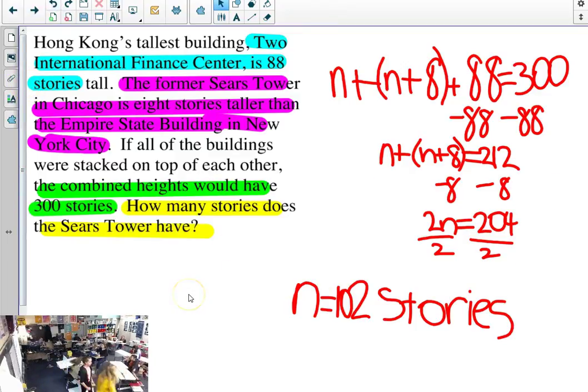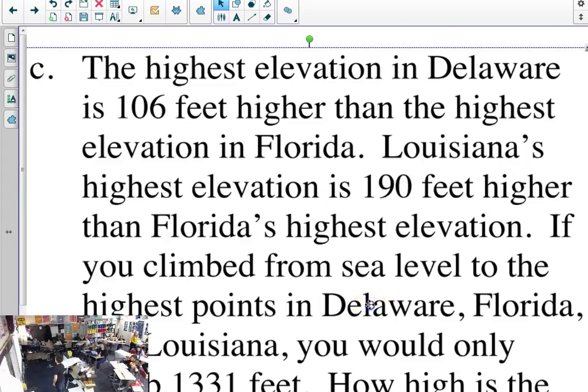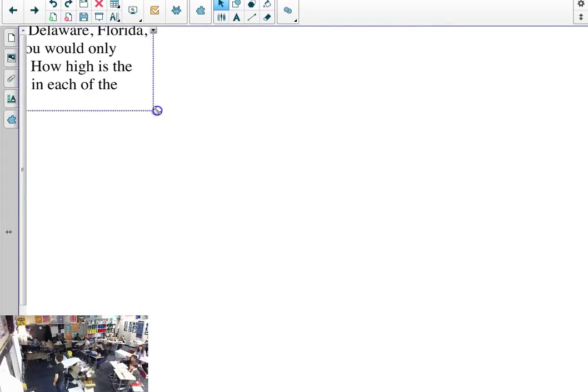All right, Liam's group. What was your number for your letter, sir? Letter C. Yeah. So these are in your book too. So if you are labeling these, then you'll be able to reference back to the problems in the book.